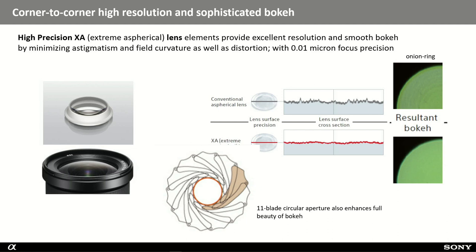And then thinking about the bokeh, what I mean is you can see the resulting bokeh from a lens surface without that precision I was talking about. You start to see things like these onion rings in the areas of highlights, and it's not as attractive as the smooth, really buttery bokeh that you can achieve with the G Master.